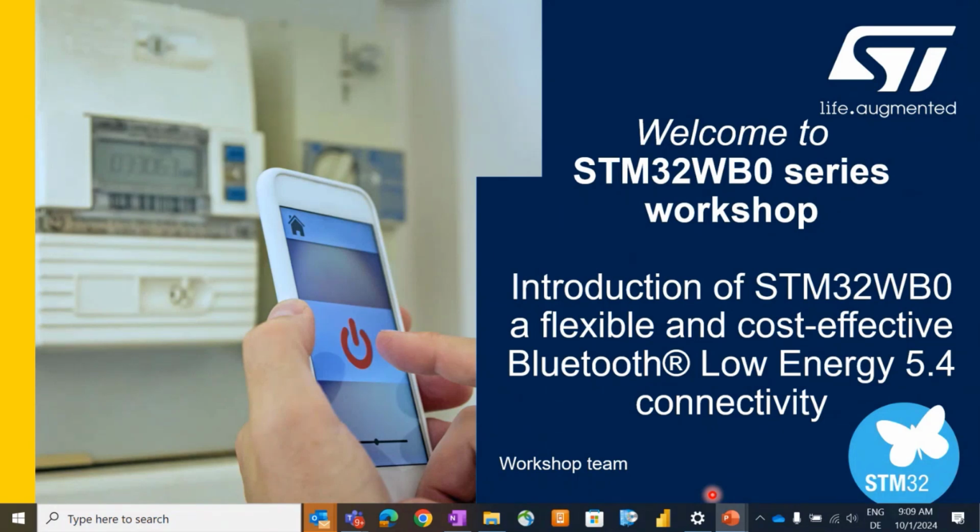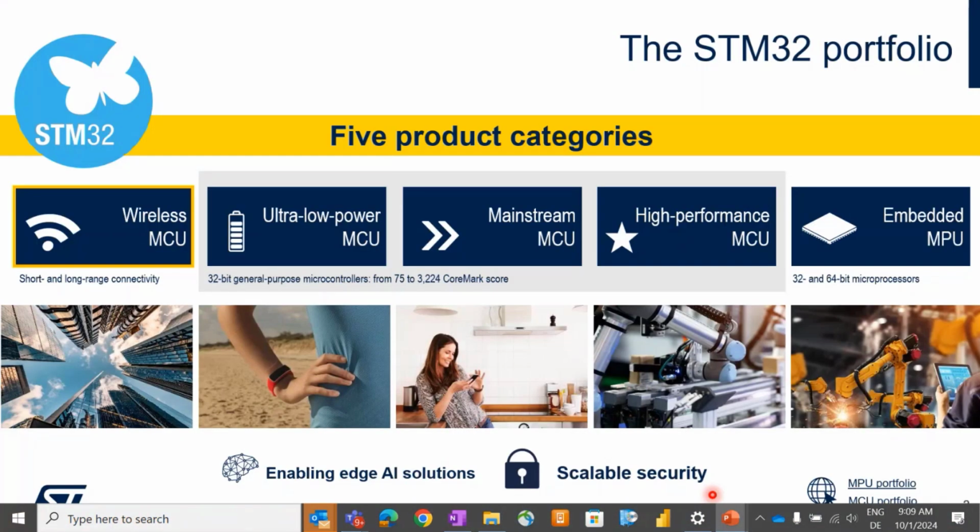Let's start with a quick introduction on the product portfolio, the WB0 series. So we announced this product quite a few weeks ago. It was during the summer, and I will show you how this product is part of the whole STM32 portfolio. So in STM32, probably the majority of you are familiar with this portfolio.